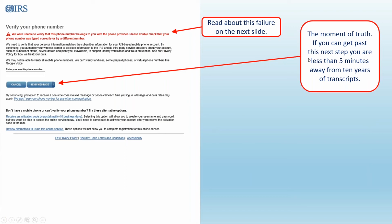All right. So let's start with the second one down, and then I'll talk about this one because it's on the next slide. So the moment of truth. If you see, it's only about 15 different data fields, it should literally take 15 minutes for you to do. The hardest part is going into the email, getting the confirmation code, which comes immediately, and off you go. Okay. The moment of truth. If you can get past this next step, you are less than 5 minutes away from 10 years of transcripts.